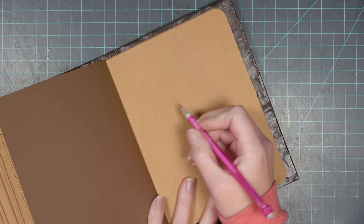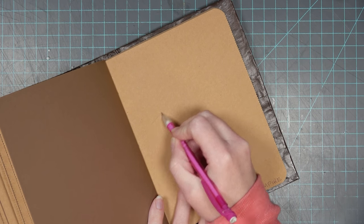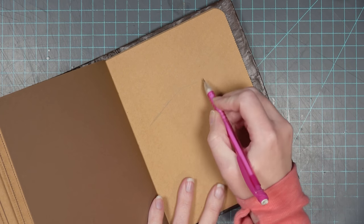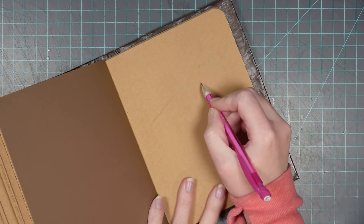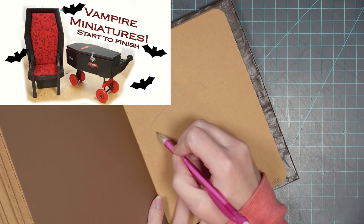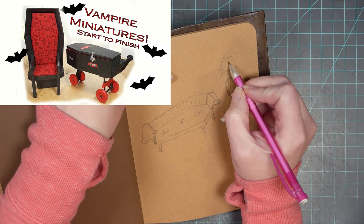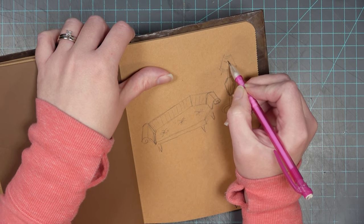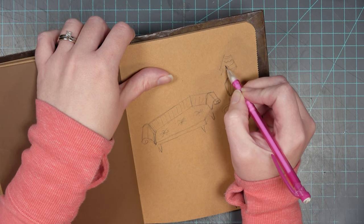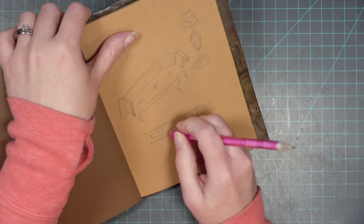I always start out by drawing my ideas out first, and I already knew what I wanted to do. I wanted to make a vampire couch. In an old video I made quite a while ago, I made a vampire chair or throne, I guess you could call it, and a vampire baby carriage. And so I thought it would be fun, since I have the opportunity, to add to that already made furniture, and so maybe someday I will make them all together and put them into a scene.